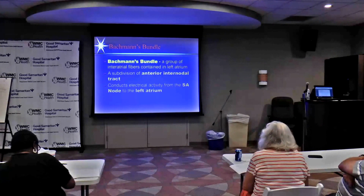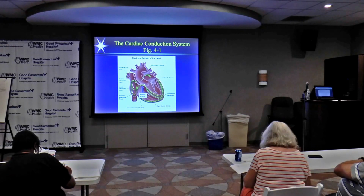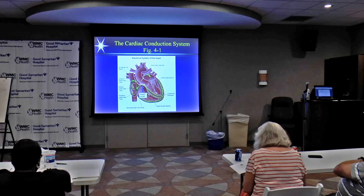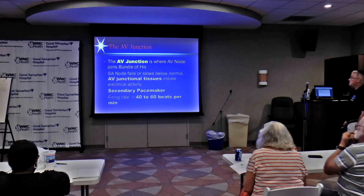Okay, so again, this is going to bring the impulse from your SA node in your right atrium to your left atrium to make sure that depolarizes. So we talked about this being a dominant pacemaker, 60 to 100. When this fires, your atriums depolarize, and this causes the P wave on the EKG complex.